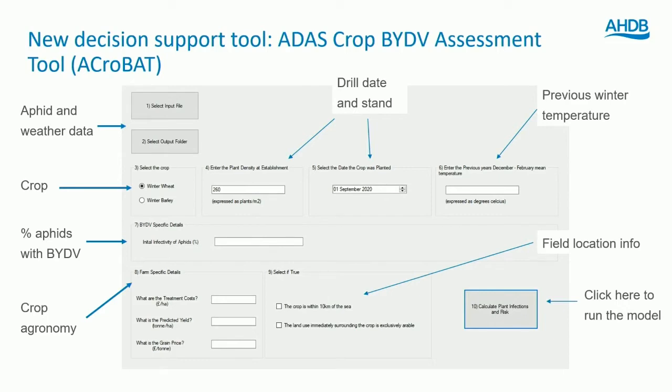So in the top left, we have input data on aphids and weather. The aphid data can come from suction traps or from data that you've collected from a specific field. We also need to let the model know what crop it is. Is it wheat or barley? That's important because barley tends to be more severely affected by BYDV. The model needs to know the percentage of aphids carrying the virus.